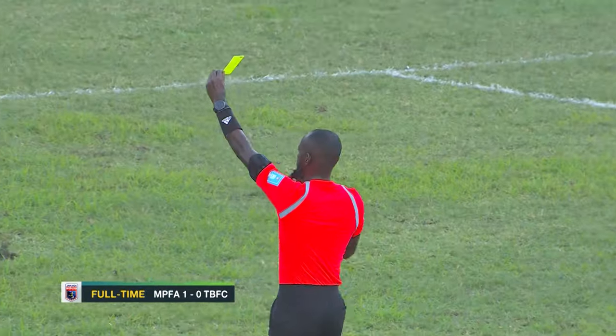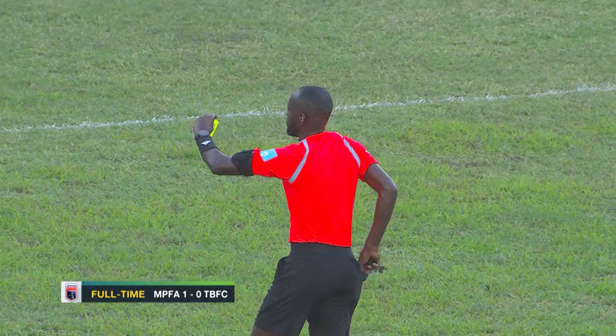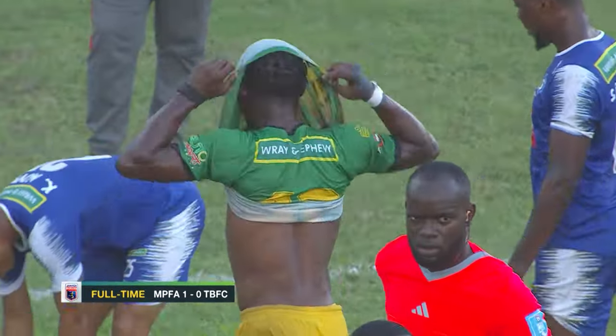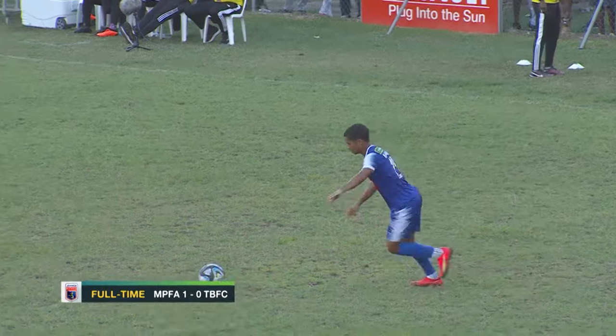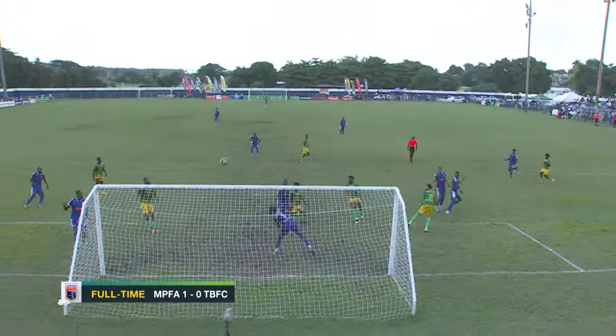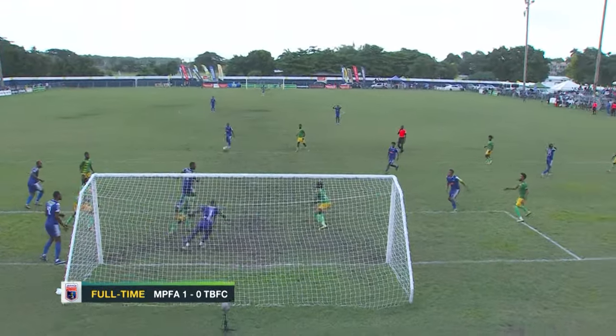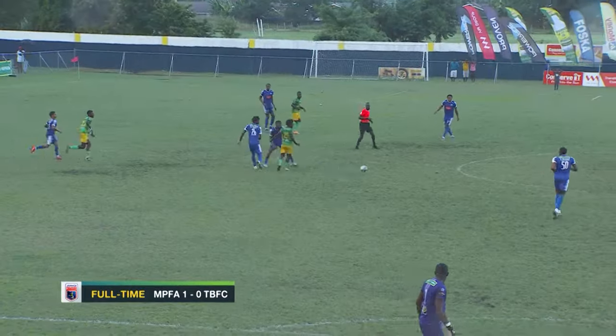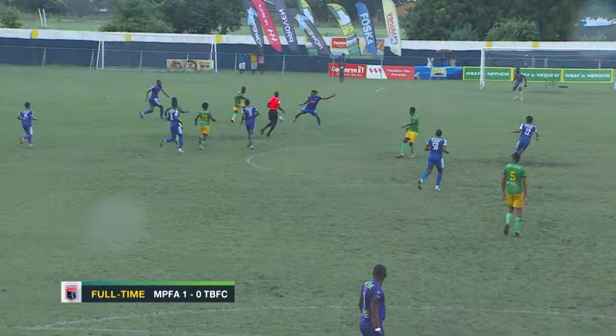A silly foul from Romario Bryan in the second half, and he saw yellow for the second time. A smile on his face, but yeah, a bit irresponsible from him. Treasure Beach had to do it with 10, and that they did in terms of staying in the game. Daniel Green did hit the crossbar from a glancing header, and that's the closest they came.